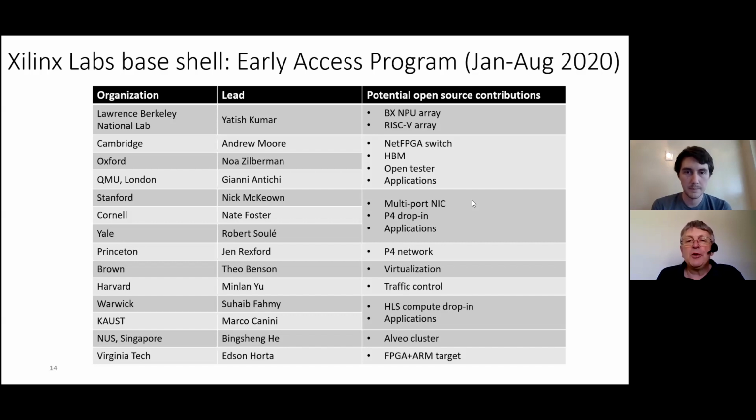For example, at Lawrence Berkeley National Labs, one of the things to be open sourced is an array of soft network processors called BX, which is a Berkeley extension, I think is the acronym. And the ultimate aim is that it will be P4 programmable. So people would have a runtime P4 programmable NPU array, which is implemented on top of this FPGA platform. The current FPGA compiler for P4 generates hardware, so this would also give a route where you can do more quick experiments in software.